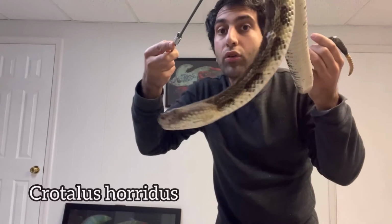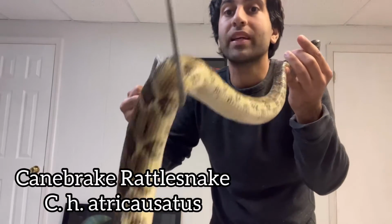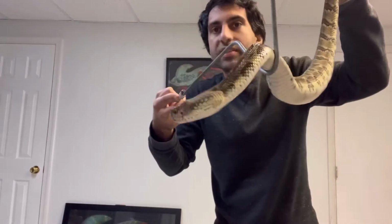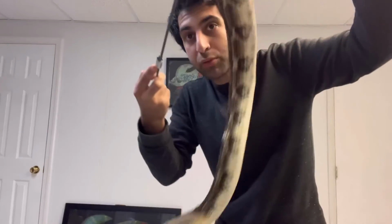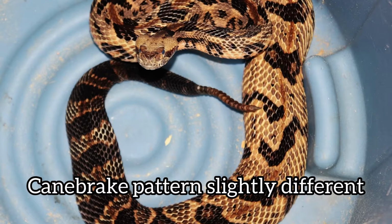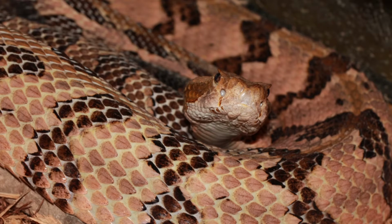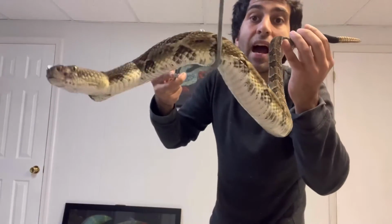The scientific name, Crotalus horridus. Now, they used to have a subspecies. The canebrake rattlesnake used to be considered a subspecies. Some people still go by that classification, and other people classify them as the same species. And scientifically, they are the same species. But again, some people still consider the canebrake rattlesnake a subspecies of the timber rattlesnake. That's due to little variation in their color, and also the geographic range of the canebrake phase, further south.